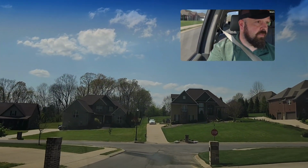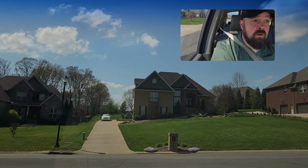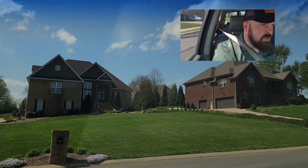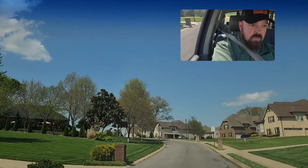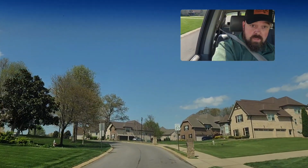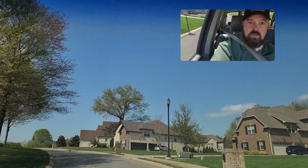If you are interested in that, there are a couple of them still available right now. It's not a brand new construction neighborhood or anything like that, so they're buying and selling all the time. If that's something you are interested in, just give me a call. I'd love to help you guys out and get you in the house to check it out.